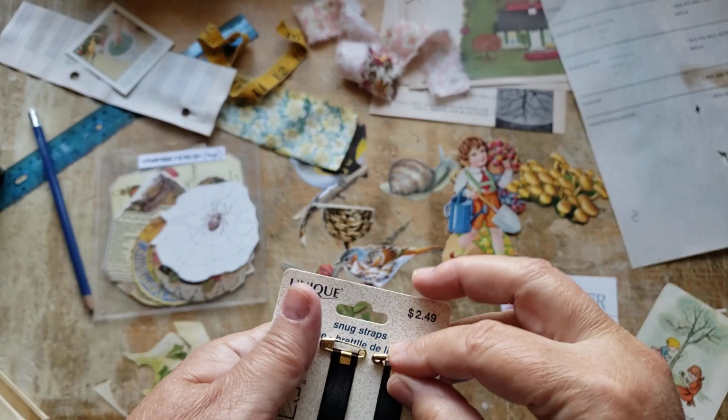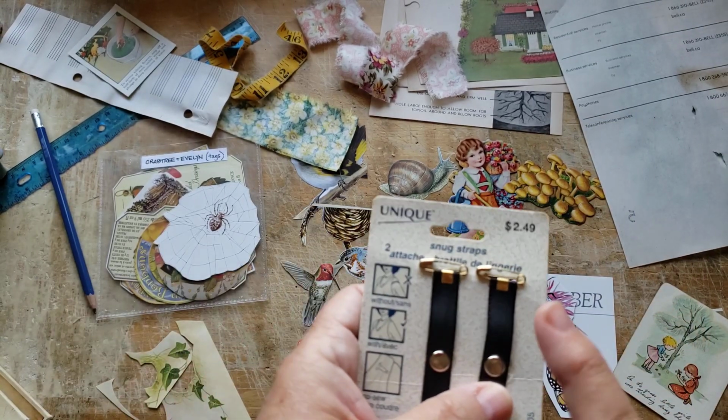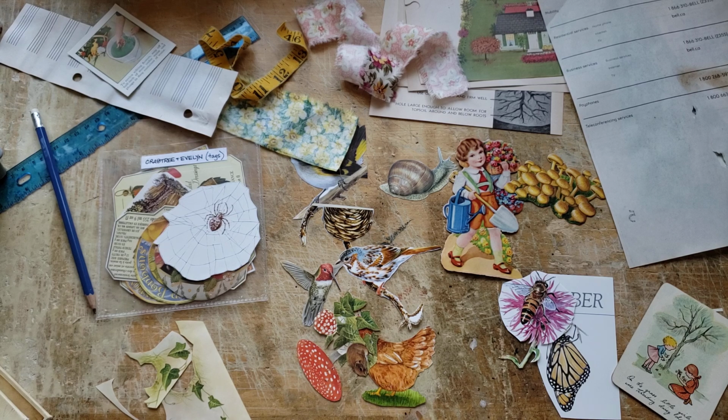So I thought I'd show you those, and I can't remember if I did, so forgive me if I showed you these, but this one I didn't get yesterday. I got it the other day.